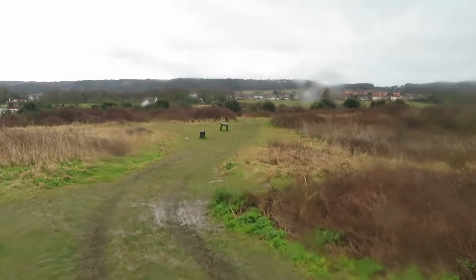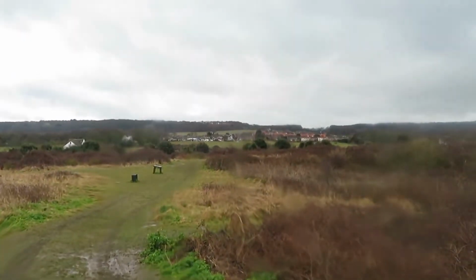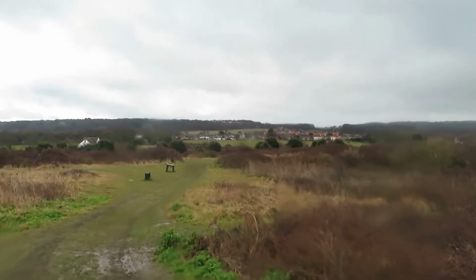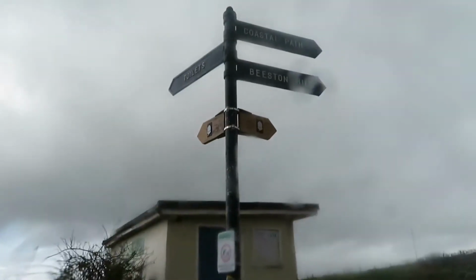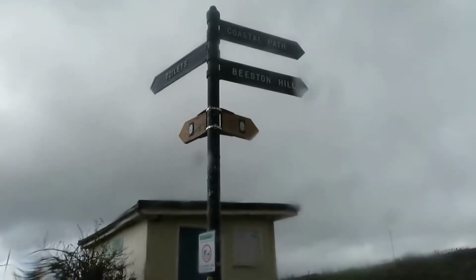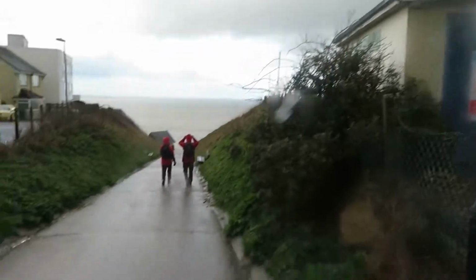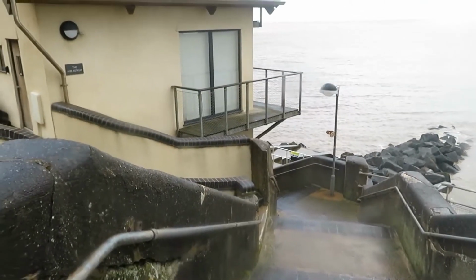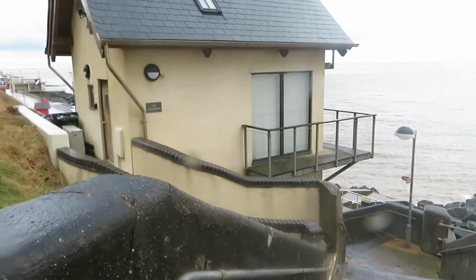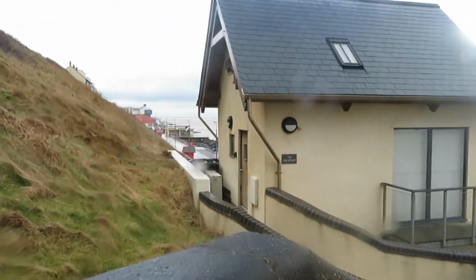I've come down and turned. The road's still a long way away. The railway is between the road and here. So after the diversion, we pick up the coastal path here on the outskirts of Sheringham. So the path wends its way up past this property here called the Wee Retreat.